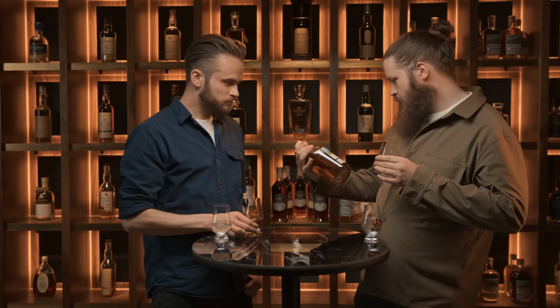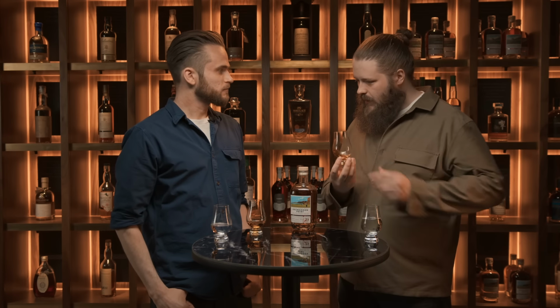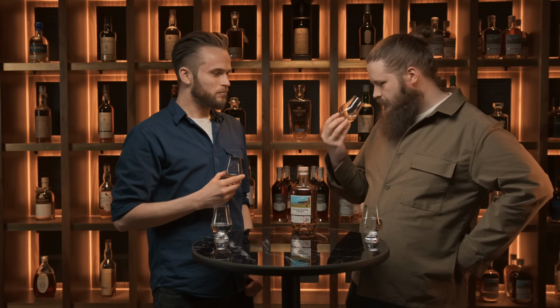Yeah, how strong is that? 49.5%. So it's reasonably firm, but on the palate I think it's very soft, very easy drinking. I'm getting more of those soft vanilla notes, possibly a bit of baked apple in there. Yeah, there is an underlying, I was about to say stewed fruits, whether that's like canned peaches decanted into a pan, but you're right, stewed fruits.